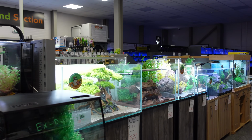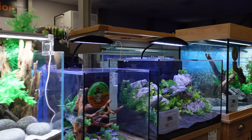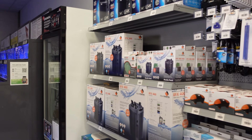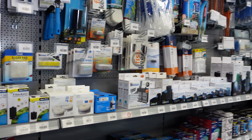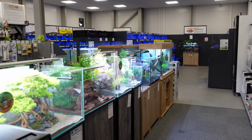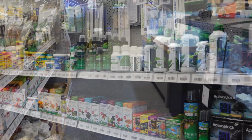Got a nice range of different tanks, all from your Superfish through to some of the Aqua ones as well. They've got a nice range of different substrates, hardscapes and your fake plants, followed by a nice range of different filters, Fluval and the Aquamanta. Loads and loads of different bits and pieces that you would need for your fishkeeping. Now we will come on to the tropical fish in a second. I'll just show the rest of the hardscape supplies, and you've got your treatments as well.